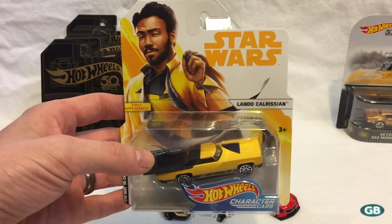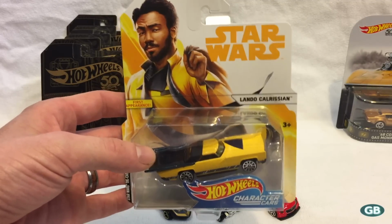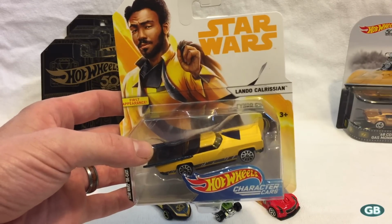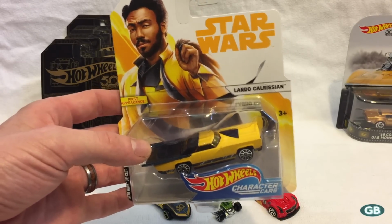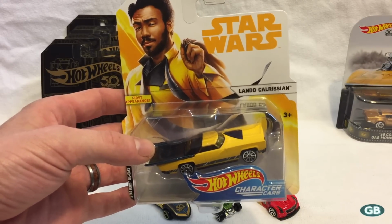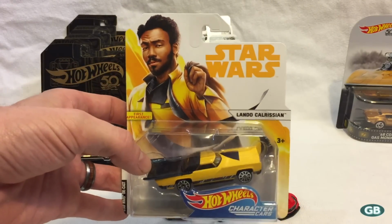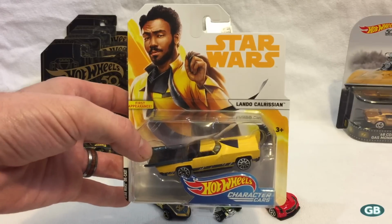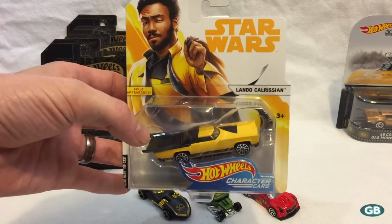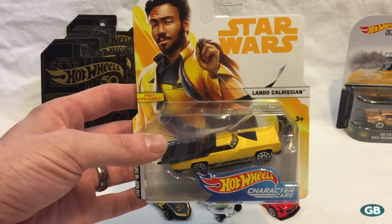And me and my wife are absolute huge Donald Glover fans, going way back, like Childish Gambino, back even farther to like Community when he was on that, and then his little detective agency past that. I mean, me and my wife love Donald Glover. So you know I had to bridge that gap between the love of him as a movie star and a rap artist. Now he's a Hot Wheel. He's a freaking Hot Wheel. I had to grab up Donald Glover.